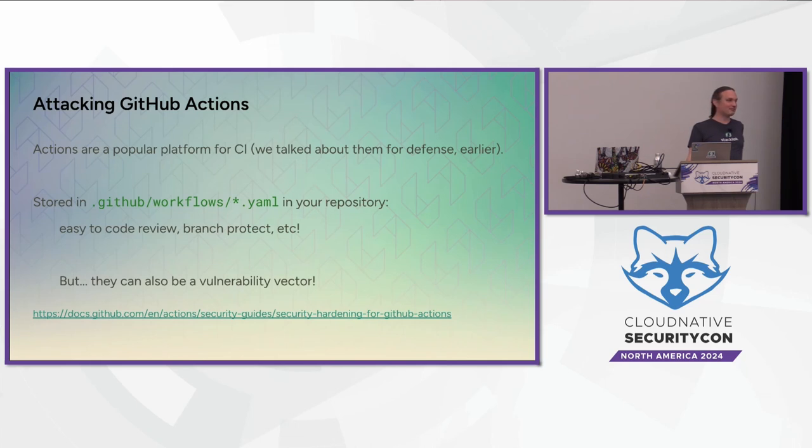But you're also running random arbitrary code, and GitHub has a big guide on how to do this safely. How many people have actually read that guide? Yeah, that's kind of what I thought. Here's this awesome tool. Oh, and by the way, somewhere over here we hid some documentation that otherwise you could have a really bad day.